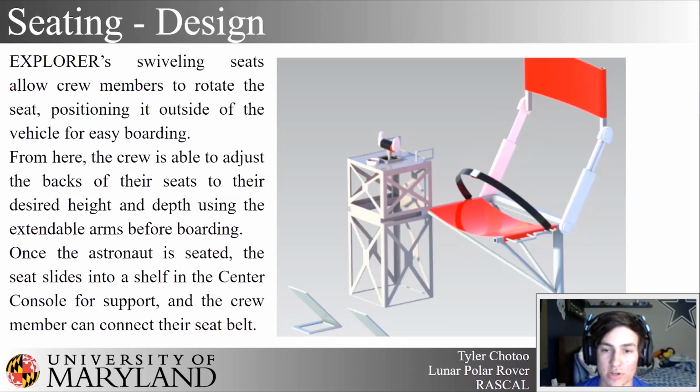When the crew is ready to board, Explorer's swiveling seats allow crew members to rotate the seat, positioning it outside the vehicle where it automatically locks into place. From here, the crew is able to adjust the backs of their seats to their desired height and depth using the extendable arms before boarding the Explorer safely while standing beside the rover. Once the astronaut is seated, the seat slides into a shelf in the center console for support.